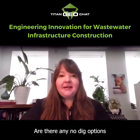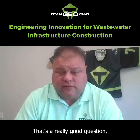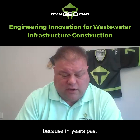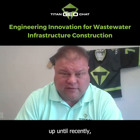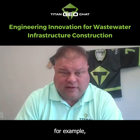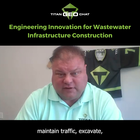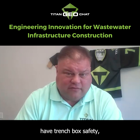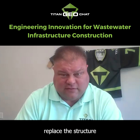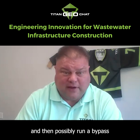Are there any no-dig options for using CPL to rehabilitate manholes? That's a really good question, because in years past, up until recently, the only way to replace a manhole, for example, was to block off the street, maintain traffic, excavate, have trench box safety, replace the structure, and then recompact, and then possibly run a bypass.